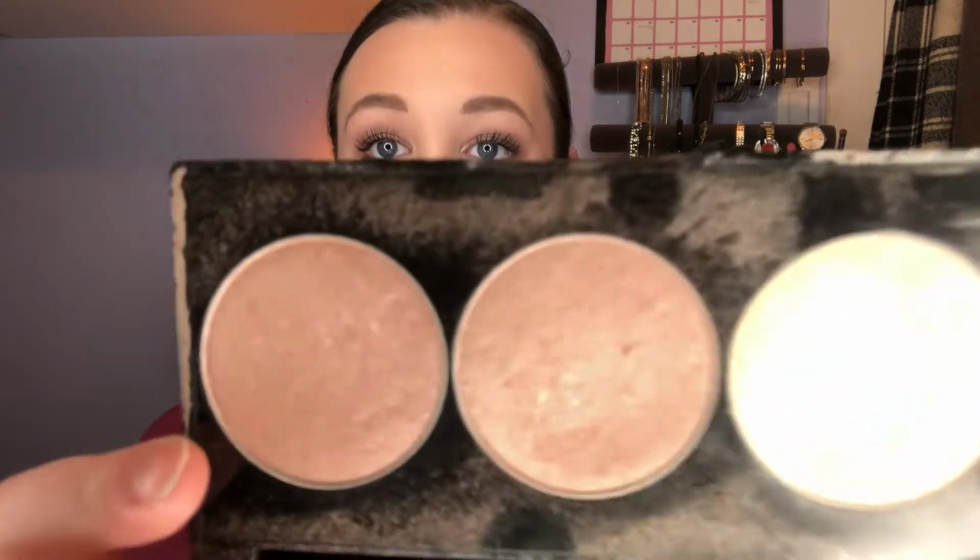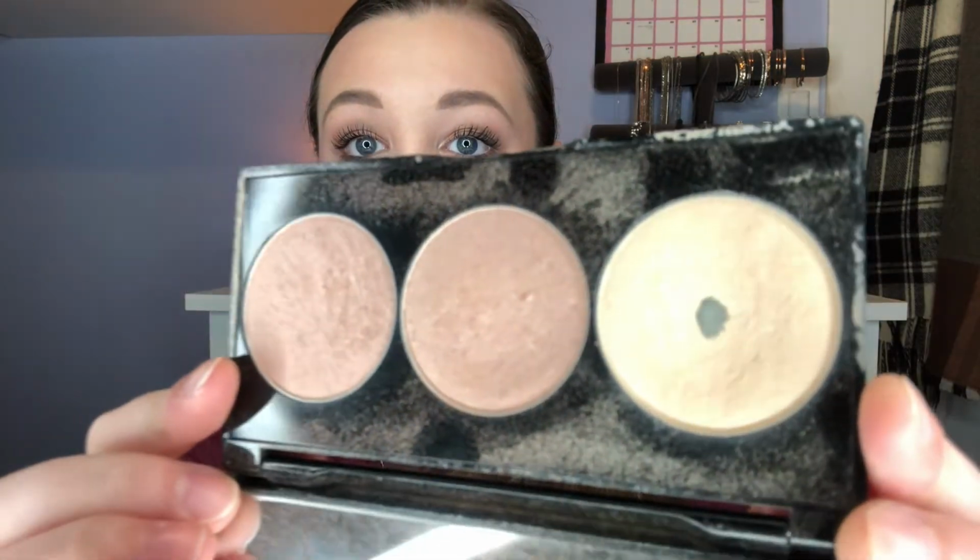Okay, holy grail status highlighter, guys. I cannot get enough of the Casey Holmes and Smashbox Spotlight palette in the shade Pearl. I've hit pan on this shade. I'm really close to hitting pan on the middle shade. I've got a big dent in this shade right here. This is the greatest highlighting palette to ever exist for me personally. I love the formula. I'm wearing this shade right here, which is the darkest shade. It is just stunning. I can't get enough of this palette.